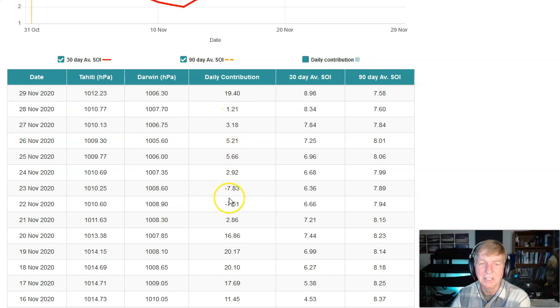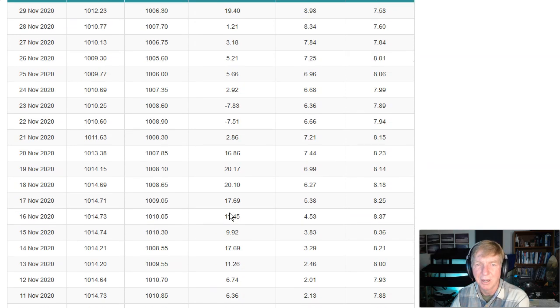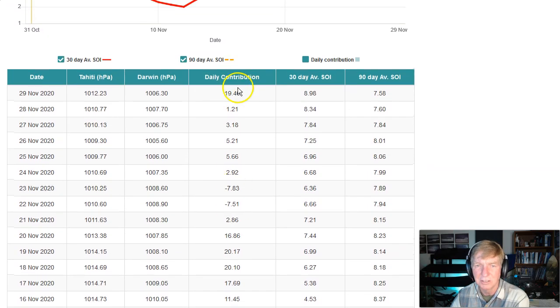But all we're seeing for the most part here is, for the past month, nothing but positive numbers, and pretty strongly so, suggesting at least the inactive phase of the MJO. 30-day average, 8.98. Working its way up and probably going to be heading up more, suggestive of the inactive phase of the MJO, if not perhaps La Nina.